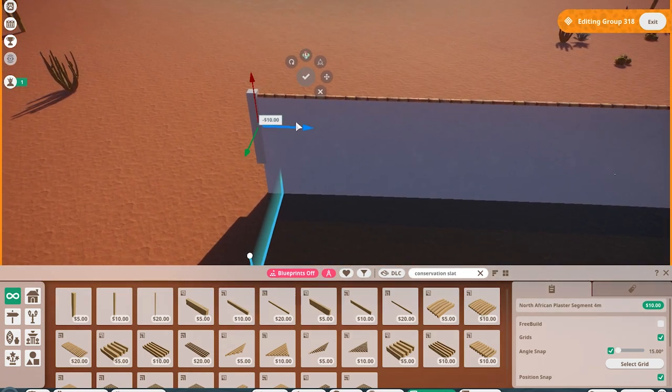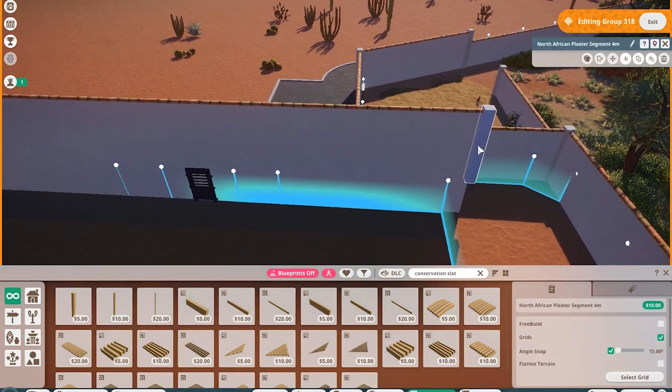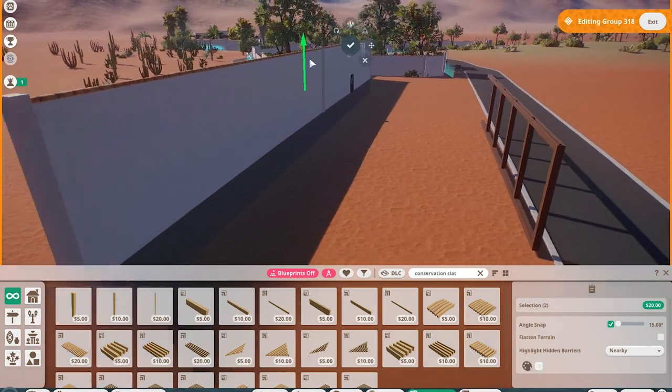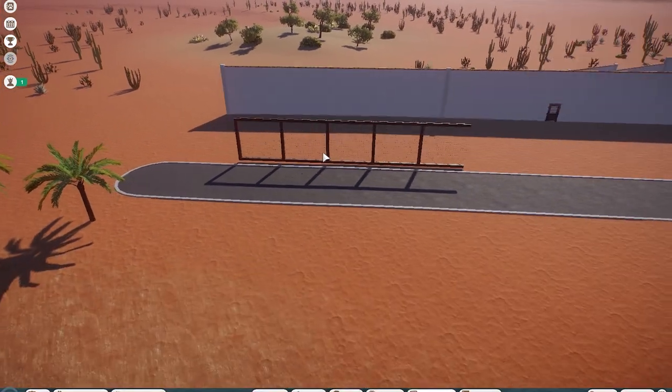I think I want to have this be like a nice open aviary. Not really aviary, but you guys know exactly what I mean. You guys are smart out there. I want that to be the edge of the building right there, at least. And I want that to be its own building, so I'll work on that in the speed build. I'll work on the actual habitat over here in the speed build.